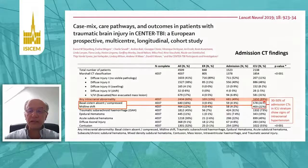What about raised intracranial pressure? If you looked for basal cisterns being absent or compressed, or the presence of midline shifts, both of which are hallmarks of significantly elevated intracranial pressure, we found that 30 to 50% of patients in the ICU stratum showed signs of such severe intracranial hypertension.